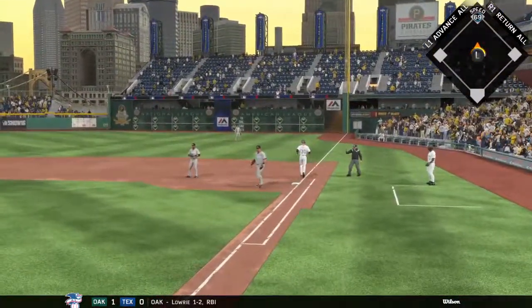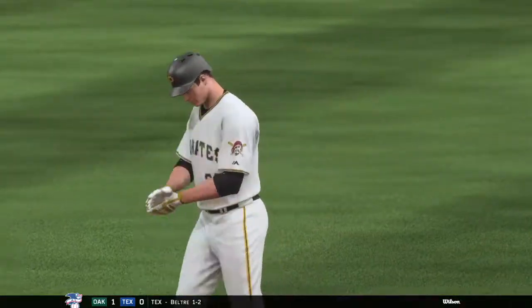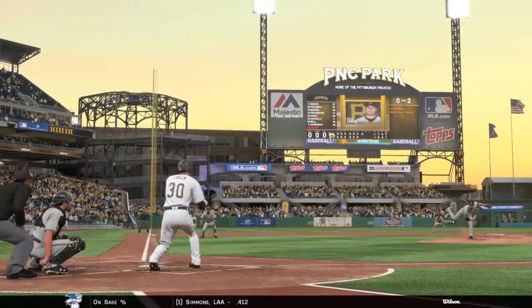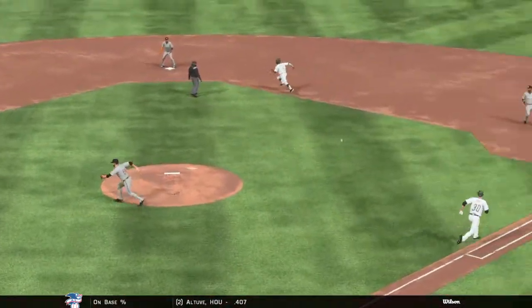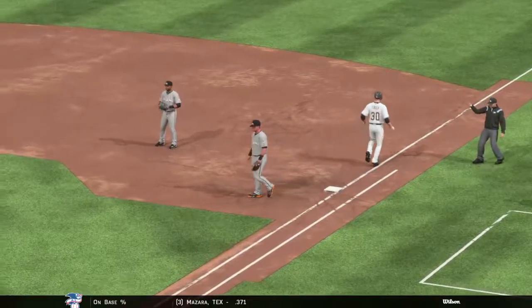Prado's throw to first gets him 1 away. That is good execution right there. It's very important when you get to this stage in the ballgame. And that's going to get the go-ahead run up to second now with just 1 out. So that'll be worth a few high fives in that dugout, no doubt about it.